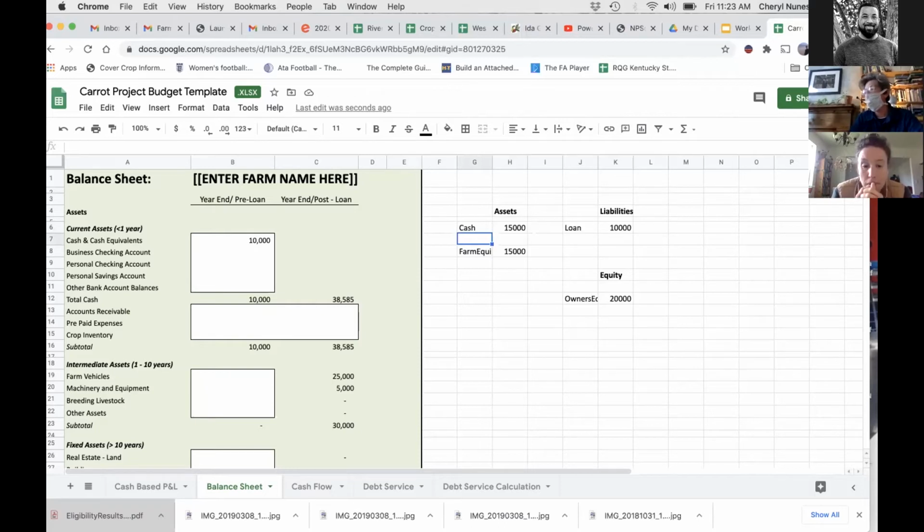It doesn't matter if it's your own money or a loan, it has the same use to you. It's money that you're using in your business. It's just how it's categorized, as a liability or as equity, and you'll have to pay off that loan. As you pay off that loan, you'll be losing cash, right? So if your loan is now $5,000 because you paid off $5,000, then you're only going to have $10,000 of cash. Does that make sense?